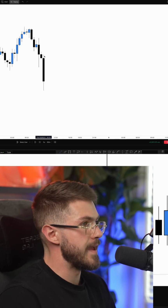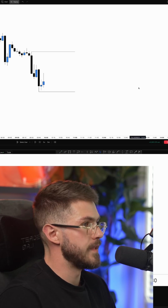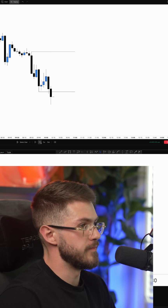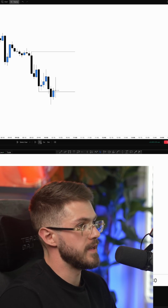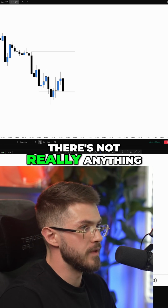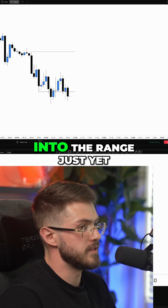As you can see, it's May 8th, 9:30 a.m. Very simple. Just mark out the high and low of the first candle. Then after that, you go to the 5-minute chart and you just wait. It's that stupid simple, guys. Now, what we want to see here is a sharp push back into the range. Okay, so if we see there's not really anything happening yet, the market really isn't showing us that it wants to push back into the range just yet.